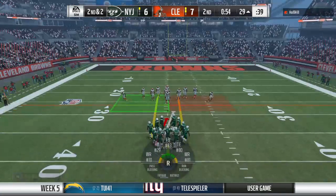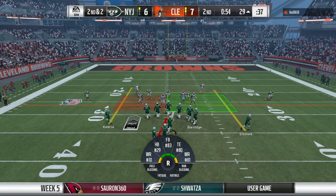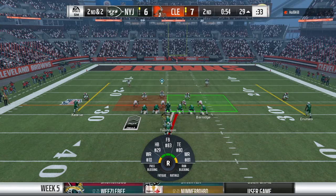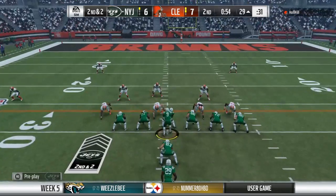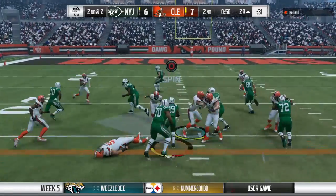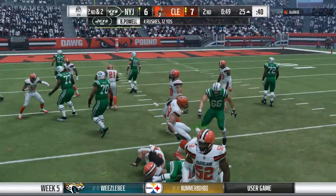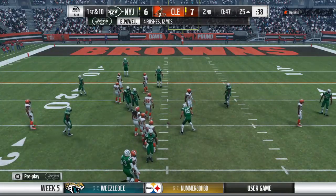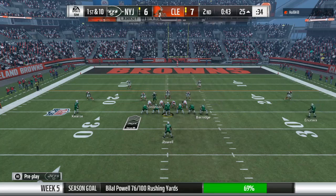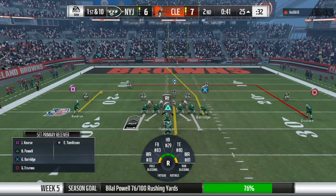Second down following the run. They'll run again. Again, it's Powell. And he's able to get it down to the 25-yard line. The gain of 4 that time as the drive continues. First down now, but the clock continues to move.